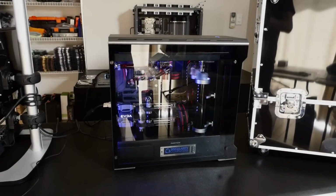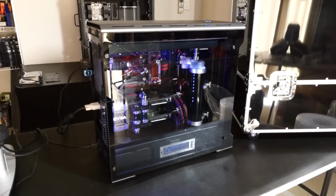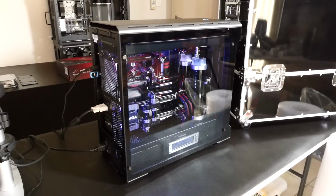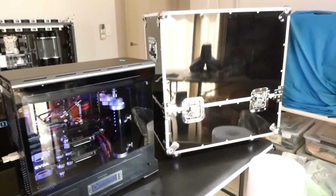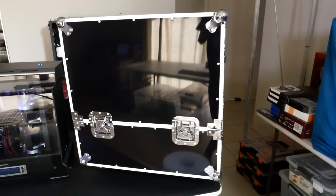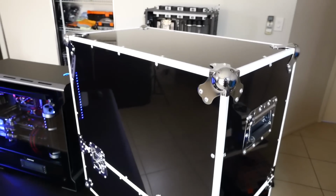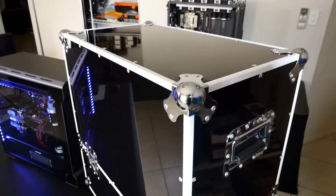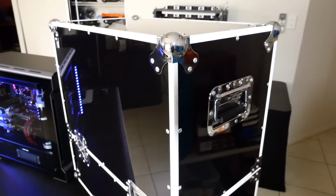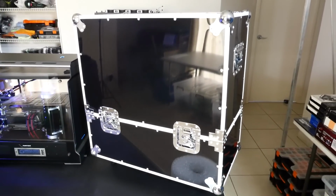I made a couple of videos previously covering how we pack up our systems for shipping. But this has recently changed because we now manufacture our own flight cases. We actually build them by hand, and each one takes us about 10 to 20 hours to build.